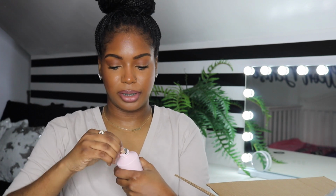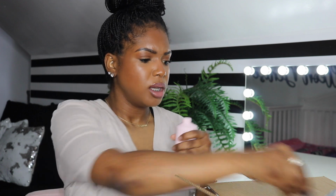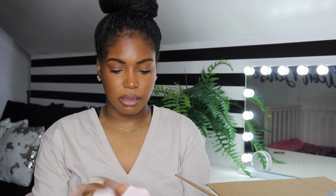Let's see how it smells. Oh, this does smell like Jolly Ranchers. One of the reviews said that this smells like Jolly Ranchers, and it really does. So excited to try this product out. I will keep y'all posted.